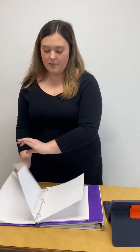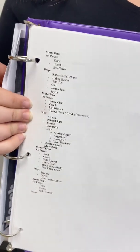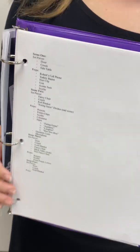Then I have a prop list for all of the scenes. Even though the props are the actors' responsibilities, I found that it was important to have a list of props that were needed for our show for 2 reasons. One, to make sure that we had them when we were fulfilling what the script and the show demands. For example, the show is Don't Fear the Reaper, so obviously the Reaper has to have a scythe, and our show would not make sense at all if we hadn't had a scythe. So it was important that I listed it down as a prop that we needed.